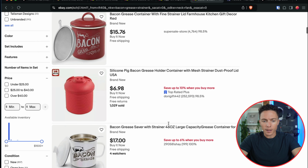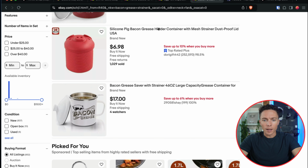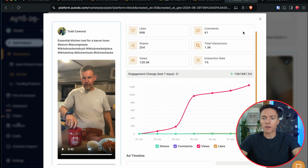Let's see if we can find it a little bit cheaper somewhere else. Here's a bacon grease holder with a strainer, it looks like, for just $7. Bam, that's our winner right there. It also looks very unique. It looks very cool, right? Pigs, bacon, you get it, right? Top rated plus, $7. You're not going to get much better than that. And we know that this is something that people who are shopping on TikTok Shop are interested in because this video has a high interaction rate.